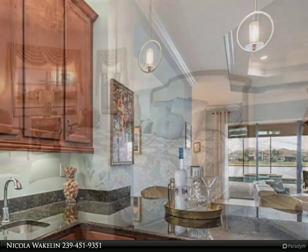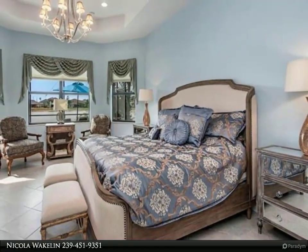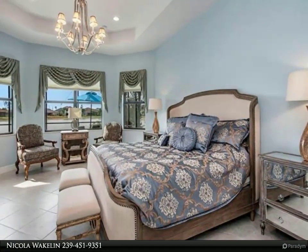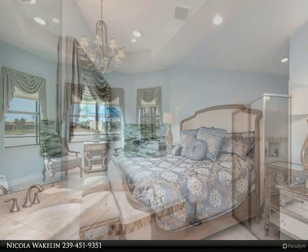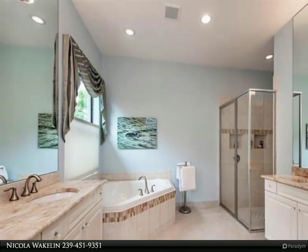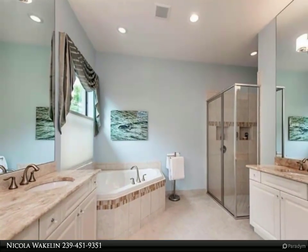Including fitness, social hall, resort and lap pools, spa, 5 tennis courts, basketball and pickleball court, and tot lot. A full-time activities director plans fun events so it's easy to make new friends.